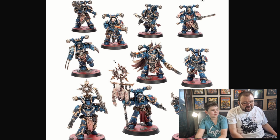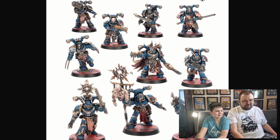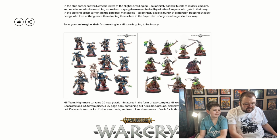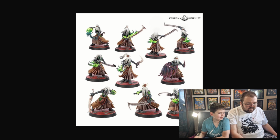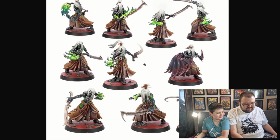But yeah, these guys... I like this guy with the guy hanging off his banner pole. I think we have seen these before, but, pretty solid. Then we've got the Mandrakes. All right. That's just the girl versions of the last ones.